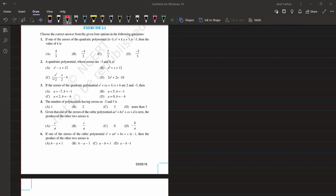So could you solve one? Okay, sure, no worries. The first question is basically saying that we have to find the value of k if one of the zeros of the polynomial is given to you as minus 3. So it means that if you substitute this value into the polynomial, it should make the polynomial equal to 0. Clear? That is the concept behind this question.